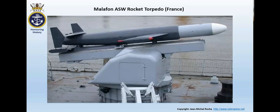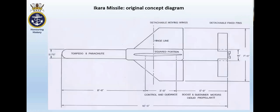So after some initial thinking and drawings from those who would eventually be tasked with Ikara, some baseline drawings were concluded. The first, as we can see here, was basically a slightly modified version of a Malafon. And as you can see, the torpedo and parachute would be at the front of the weapon. Then you would have the wing and tail surfaces.